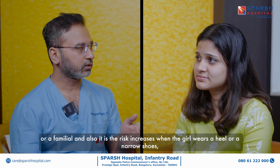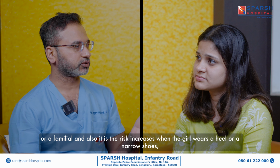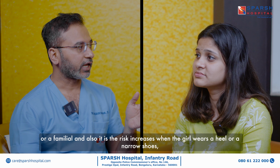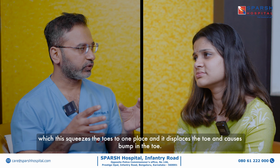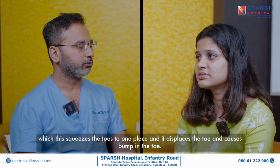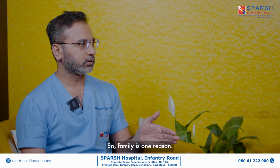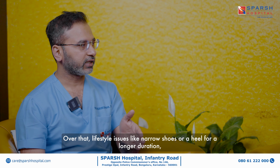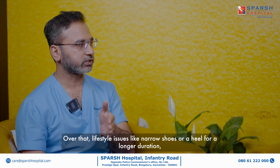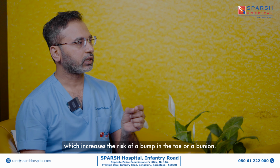We say it is genetic or familial, and the risk also increases when the girl wears a heel or narrow shoes, which squeezes the toes into one place, displaces the toe, and causes a bump in the toe. So family is one reason. On top of that, lifestyle issues like narrow shoes or heels for a longer duration increase the risk of a bump in the toe, or a bunion.